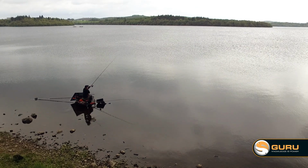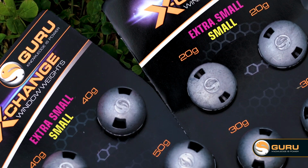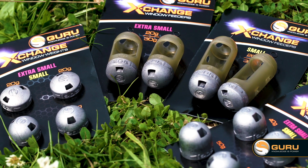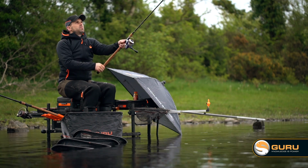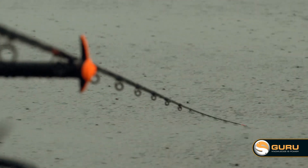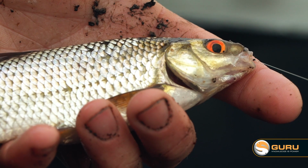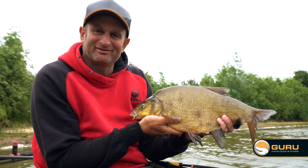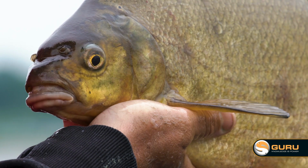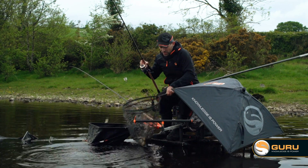The first two sizes in the window feeder range are extra small and small. It's worth pointing out here that these take the same exchange weights, so you don't have a different weight for different body sizes. Small and extra small, one weight fits both of those feeders. As to when I'd use them, they're small feeders, as the names would suggest. So like roaching in Ireland or at the end of a session, even in summer, when I just want to nick a fish. They cast really well, so I can still fish them at range, but it might just catch me an extra bream at Ferry Meadows or something like that. So just because they're small, don't think they're just a winter feeder, and for less bait, late in a session, they can be really, really good.